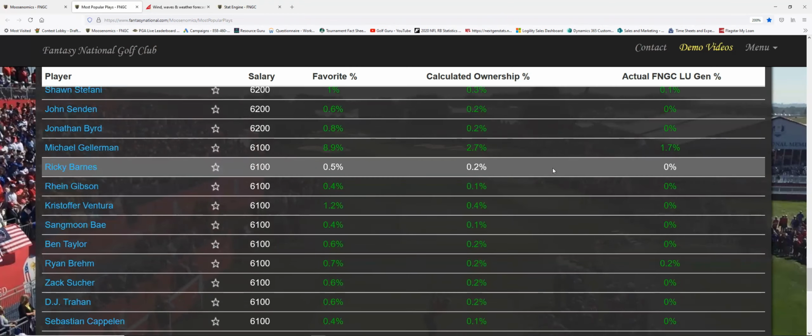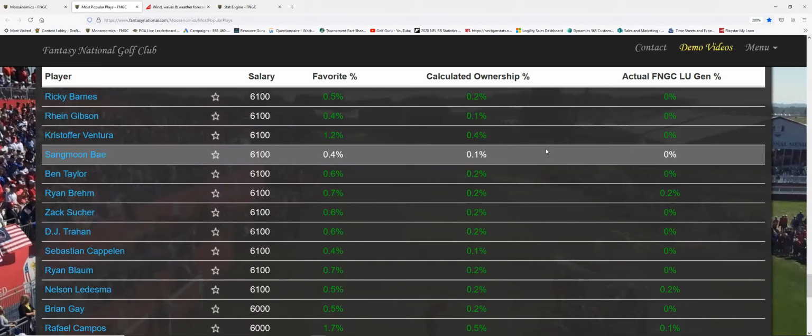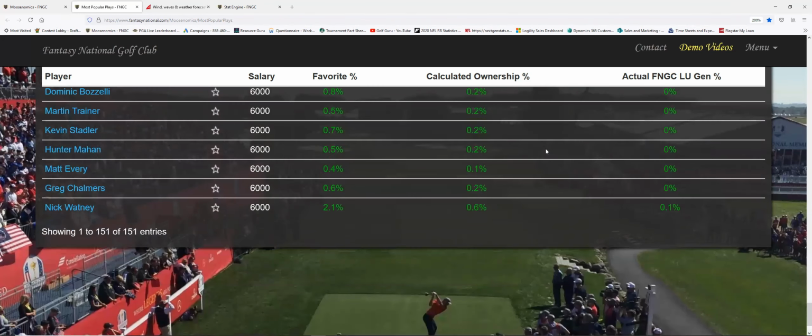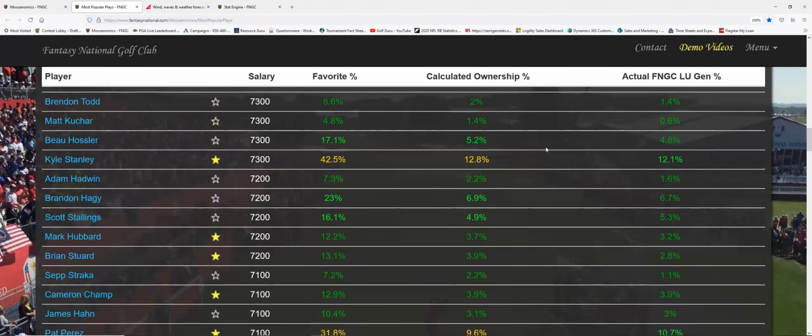And I think that's really it. You got Gellerman, who kind of pops up a little bit. I actually think I have a bet on him. I think it was like 300 or 400 to 1 to win the thing. I mean, just a total shot in the dark. Okay, that's it. But that gives you a good understanding of ownership projections, where they're coming in.